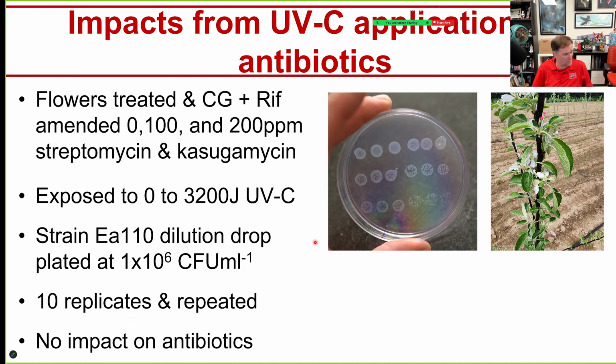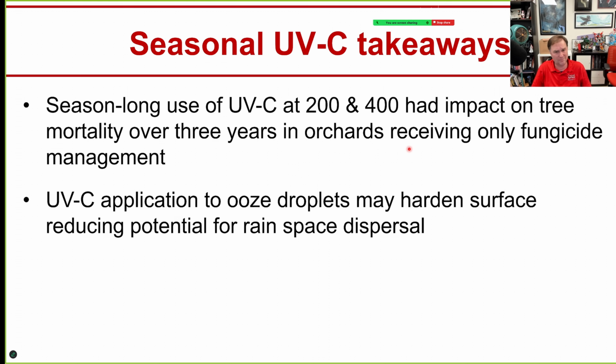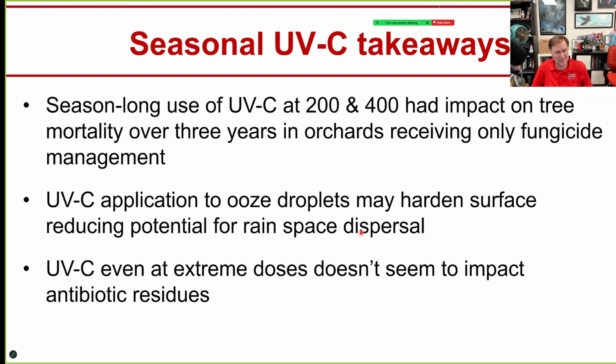So, sort of wrapping things up. Hopefully you're still there. Yep, season-long use of UV in 204 had an impact on mortality. For the season-long stuff, orchards receiving only fungicide management, application of UV to ooze droplets could harden the surface a bit, cure that candy coating on the ooze droplet to reduce the potential for rain dispersal. And even at extreme doses, it doesn't seem to impact antibiotic residues. I think we have enough to worry about that from normal breakdown.